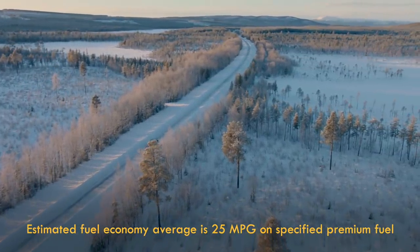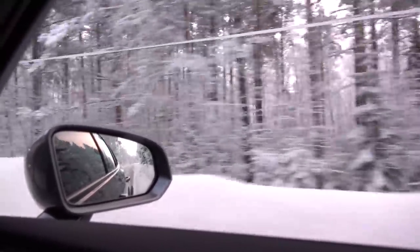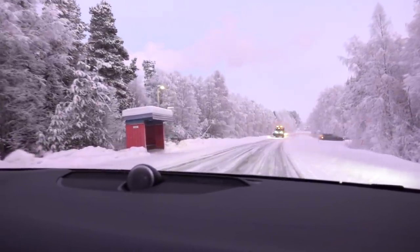The adaptive cruise control and blind spot warning systems are effective. There's too much snow on the road for the pilot assist to keep the car locked in its lane confidently.